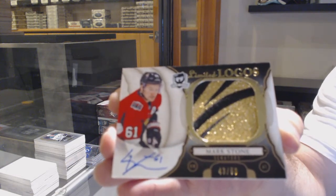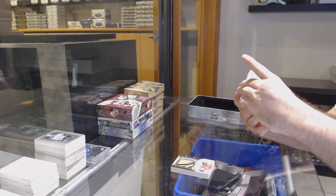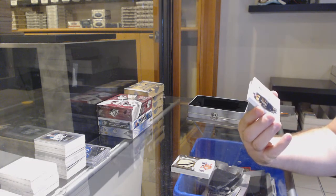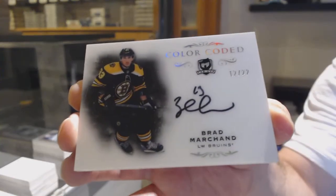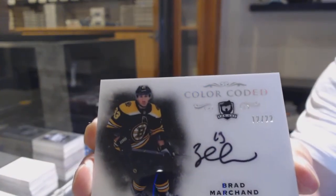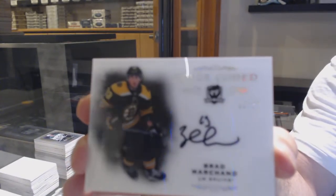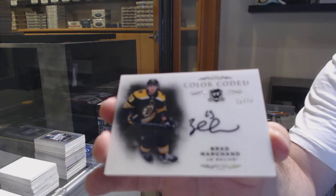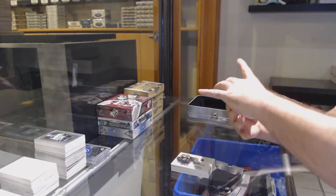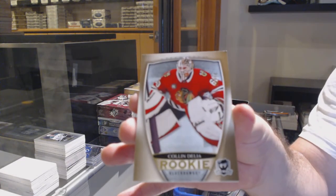Mark Stone. Nice. Number 12 of 22, color-coded for the Bruins, Brad Marchand. Beautiful card. Brad Marchand. 22 color-coded. And we've got for the Chicago Blackhawks, number 24, gold rookie, Colin Delia. There we go.